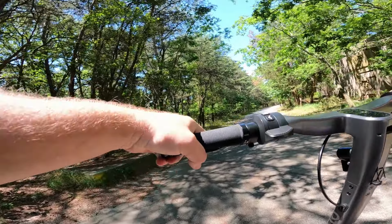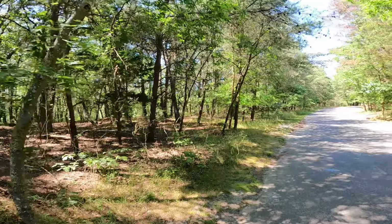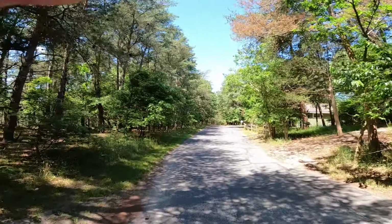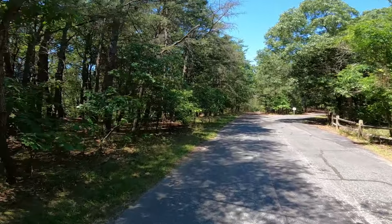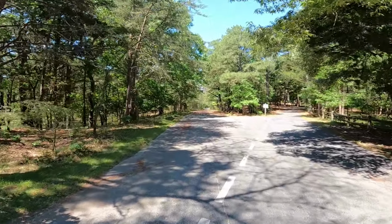Now to the right, you'll notice a bunker buried under the sand for the Fort Miles Battery. I think they stored the bombs there. Don't even try to get in there. They're sealed shut. Now to the right is the campground area, and if you take this turn to the right, you'll loop around the campground, and you'll end up at the entrance of the campground.